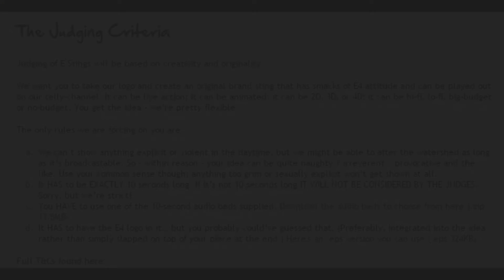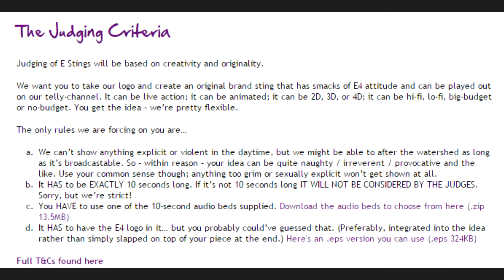Now, I say that there can be anything in them, but they do have to follow a set of rules to even be considered. Some of these include that they have to use one of E4's sounds for the background, it must be suitable for pre-watershed viewing, which means that it must not contain material that is inappropriate for audiences that might be watching before 9 PM, and it must contain the E4 logo, and have some purple in it as it is their signature colour.